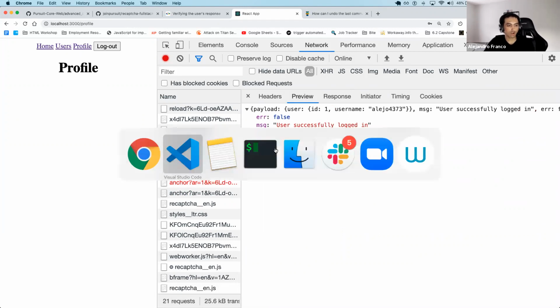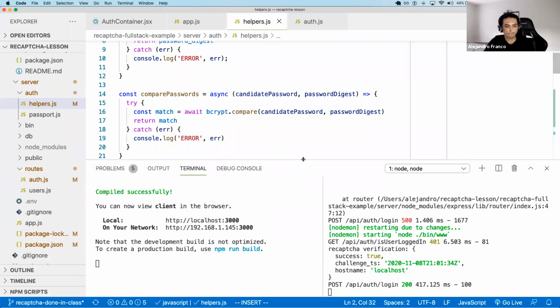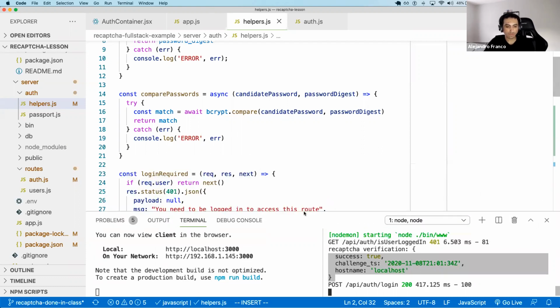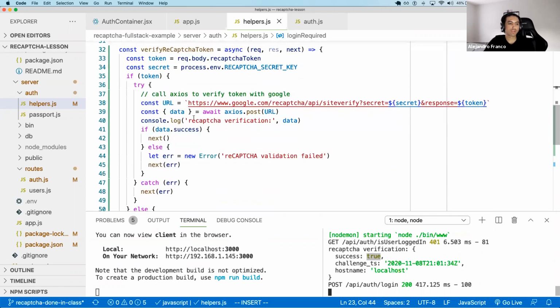Now let's take a look at the console log on our backend to see if we got anything there. There we go. We got the reCAPTCHA verification success, true. The host name was localhost because I'm running in localhost at the moment. And I think that is it. The fact that this returned true, then in our helpers, we just check if that returns true, then we call next, we let it go to the next thing.